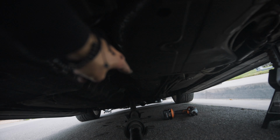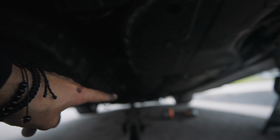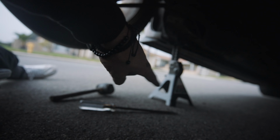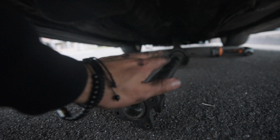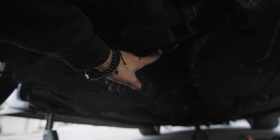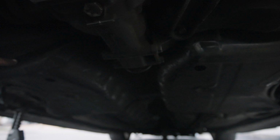We went ahead and just disconnected the drive shaft from both of the carrier bearings. It was just two 14 millimeter nuts on each of them. Flathead screwdriver. You can see where you guys can kind of pry it from, and it just came off with a little bit of elbow grease. So now we're able to have access to the gas tank cover. Let me figure it out.